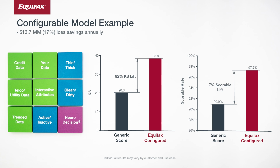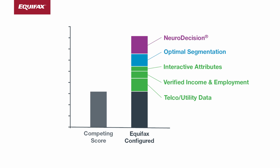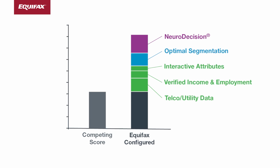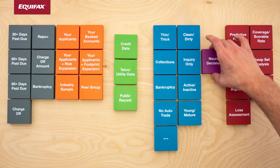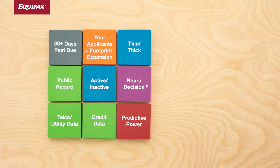In each of these cases, Equifax Ignite models and scores rapidly identified top-performing configurable models, while automatically generating a report detailing the incremental value created by each module. This information gives your business insight into and control over the entire model development process, allowing you to choose the data sources, modeling techniques, and design decisions that best fit your specific needs.